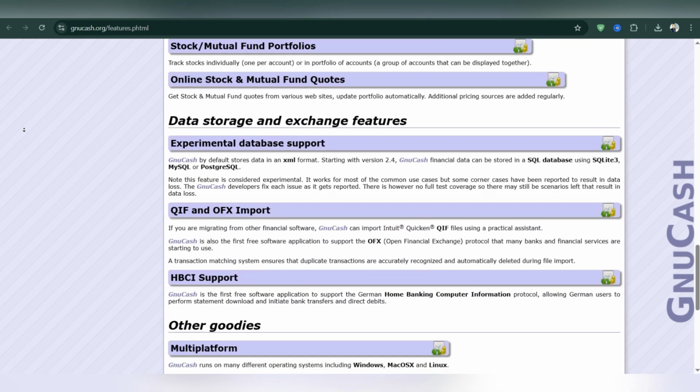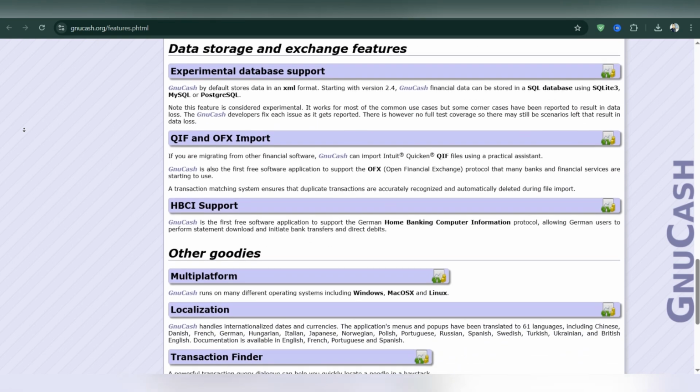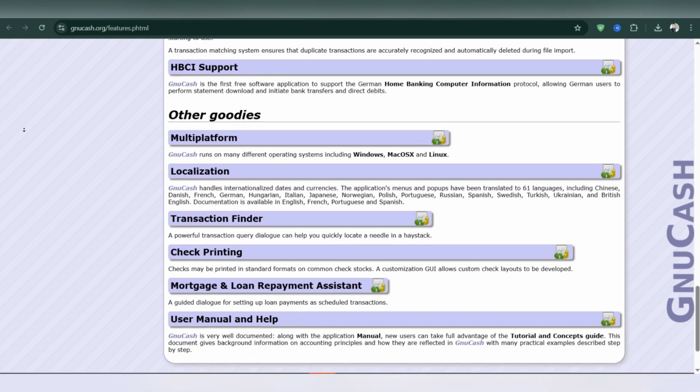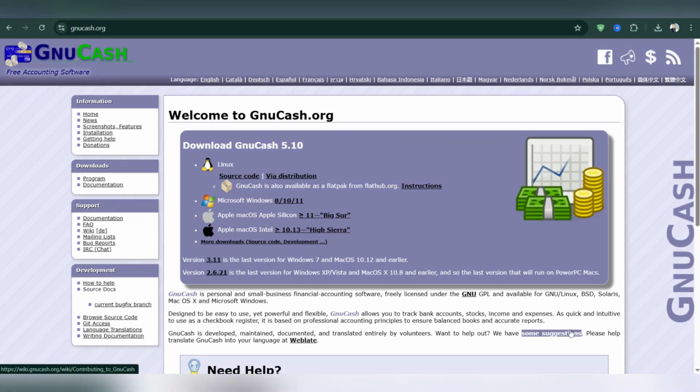While it has a learning curve and lacks some modern features, its double-entry bookkeeping, detailed reporting, and cost-effectiveness make it a solid option for managing finances.